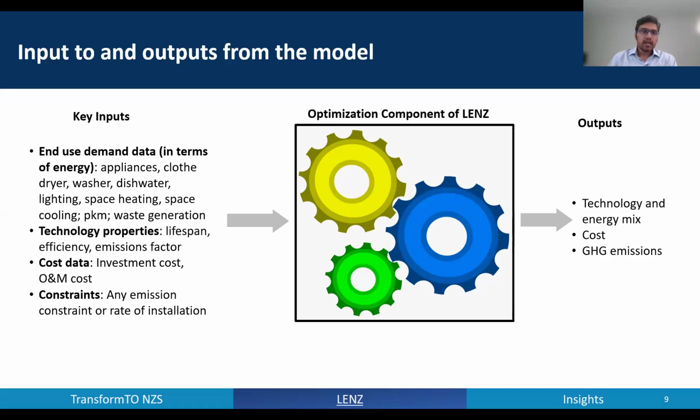These are exogenous. And then the model has certain technological options and energy resources, for example, electricity, natural gas, and technologies, that the model can optimize, making a combination of those to meet these demands. So the model needs the value for these demand services, how much demand needs to be met by the city, what technological options the model has, what energy resources are available, and the cost data in terms of investment cost and operational and maintenance cost. The user can also specify certain constraints, for example, how much emissions the system can produce, or how fast the system can transition towards net zero.